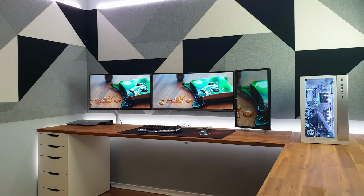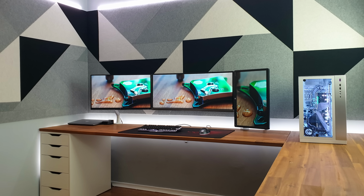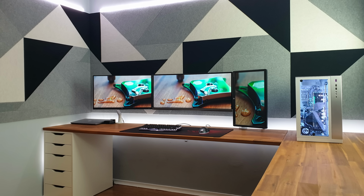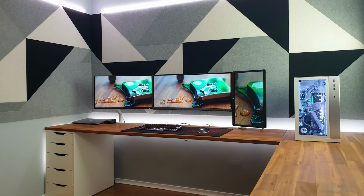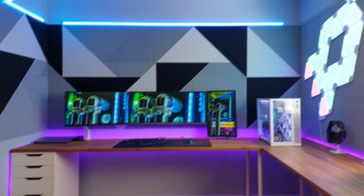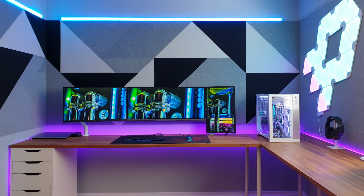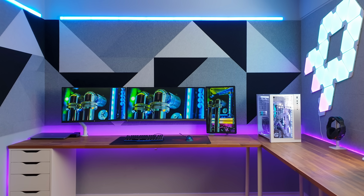I think Brent absolutely killed it with his tricolor design. And this is definitely an awesome way of not only soundproofing your studio or workspace, but also adding a bit of decoration at the same time to spice up your setup. He kept the colors neutral so that it blends in perfectly with his setup's color scheme. And I feel like there is a nice balance between all the colors in this setup.